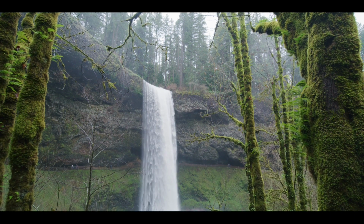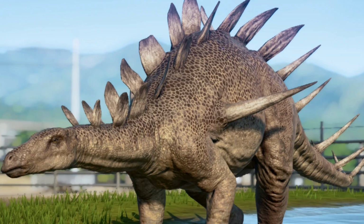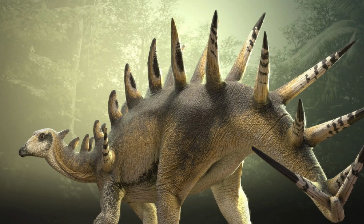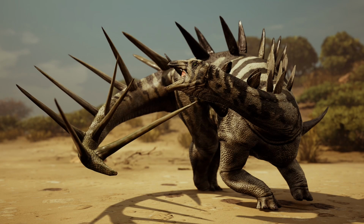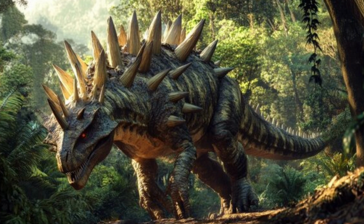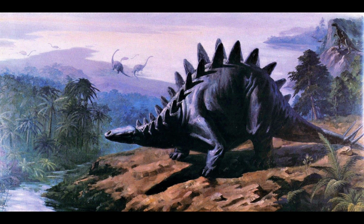Kentrosaurus was adorned with an intricate arrangement of bony plates and spikes that served multiple purposes. Plates. These flat, triangular structures ran along its back, transitioning into spikes toward the hips. While smaller than those of Stegosaurus, these plates likely played a role in thermoregulation or visual display. Spikes. The most striking feature of Kentrosaurus was its tail spikes, collectively known as the thagomizer. These spikes, some measuring up to 70 centimeters, 28 inches in length, were formidable defensive weapons. Additionally, shoulder spikes provided extra protection against predators. The combination of plates and spikes made Kentrosaurus a walking fortress, capable of deterring even the most persistent attackers.